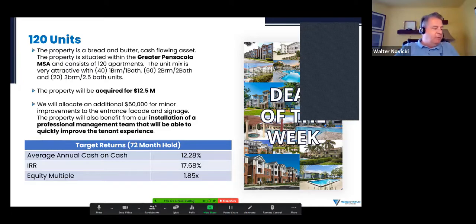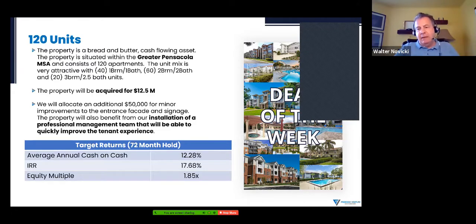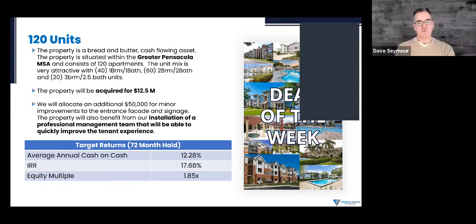I believe it was about a 42%. We'll probably bring her down to 36 to 37%. So that's a pretty substantial decrease in expenses and increase to NOI. With this one and the one that we underwrote last week, I think we're going to be spending some time in Pensacola because these are too good. These are just too good.